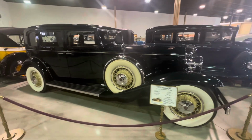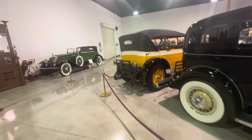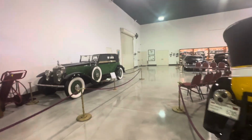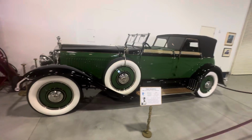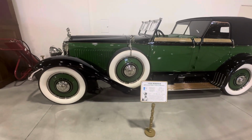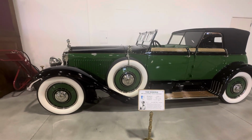Beautiful, beautiful vehicle. What's kind of cool, if I come down this way, I like this one here. This is a 1928, I'm not sure how you say that, Minerva. Price when new was unknown. It says it was a high quality, expensive automobile. All right.